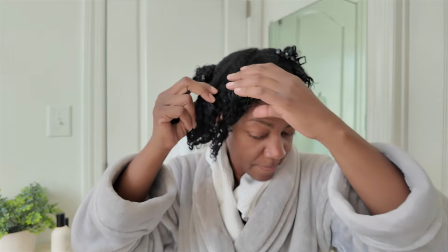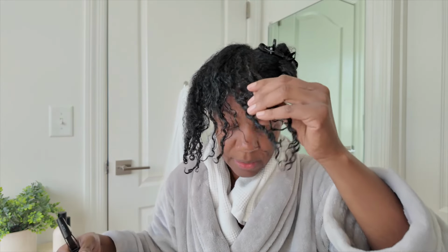And it's really a conditioner that I put in to just go through and detangle my hair. As soon as I'm done detangling it, I rinse it out. I don't do a serious deep condition.